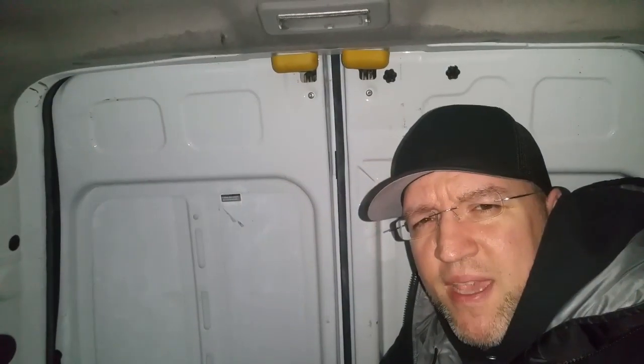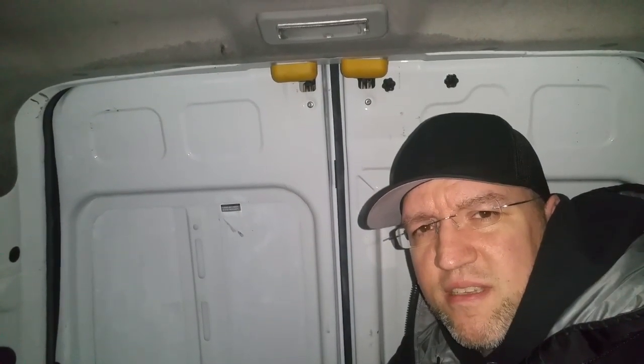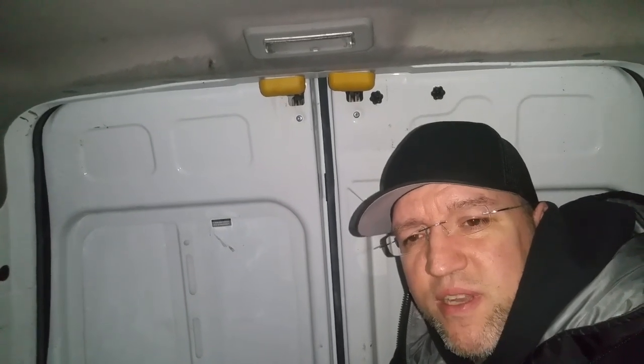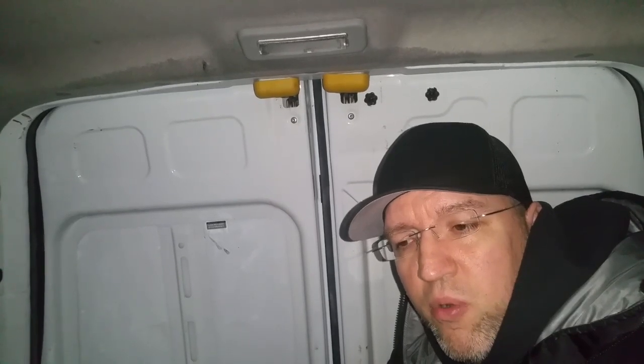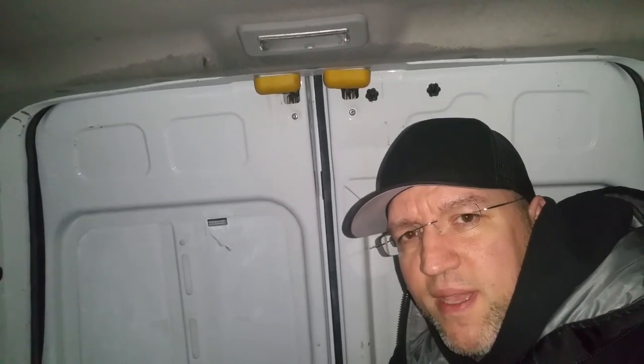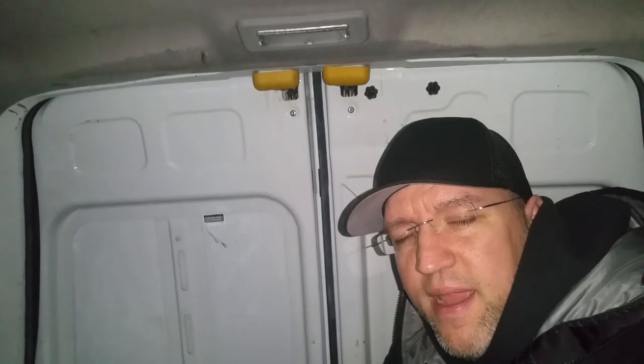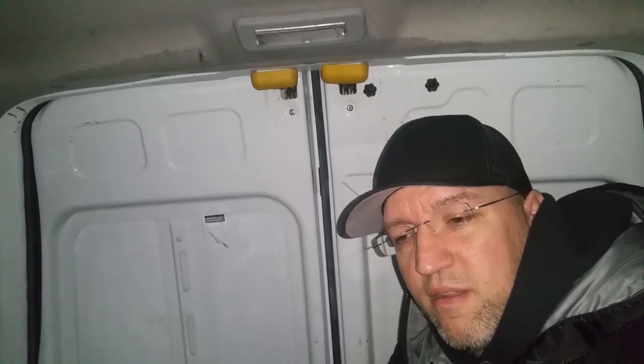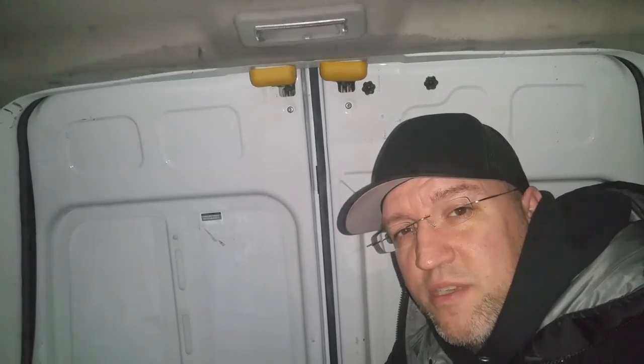So my main concern with this van is not heat, because the heater is going to be too much anyway. The main concern is condensation and reducing moisture. And I'm hoping that the bubble wrap with all the little air gaps in it is going to do the trick. But I'm not 100% sure.